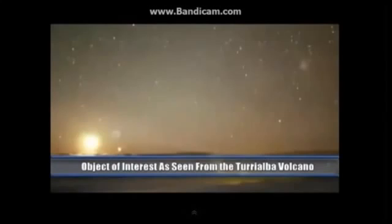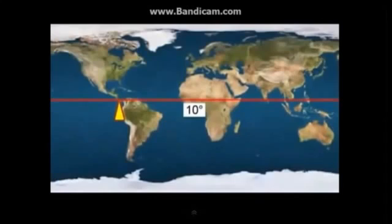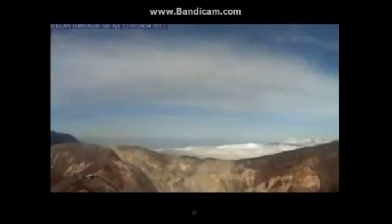On February 11, 2013, we published our findings in a video titled Object of Interest as Seen from the Turrialba Volcano. In this frame, you see Bluebonnet above the Turrialba volcano and specification data for the Volcan feed. Turrialba is 10 degrees north of the equator at approximately 11,000 feet, and the Volcan camera was pointed to the southwest with a good view of the Pacific Ocean on a clear day.